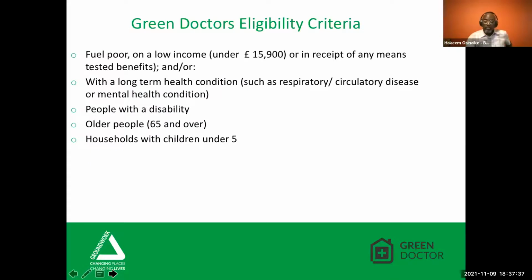And so as I mentioned at the beginning, we provide free energy advice to residents. At the moment, we have a hybrid service. So we do telephone consultations and home visits. The home visits are always better because it is more in-depth support. So to access our free support, the household needs to meet one of these criteria.